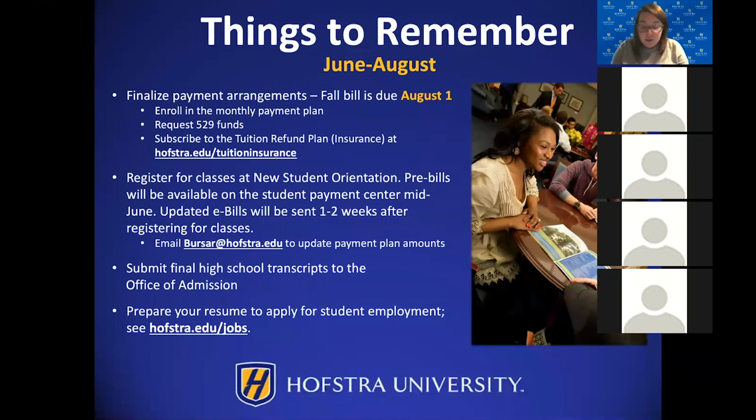For those students who are TAP eligible, you would need to complete proof of high school completion. August is also the time where student employment posts federal work-study and non-federal work-study positions. Be sure to have your resume ready and look for positions at hofstra.edu/jobs. Again, if your student is not eligible for federal work-study, they can still get a job on campus under non-federal work-study positions.